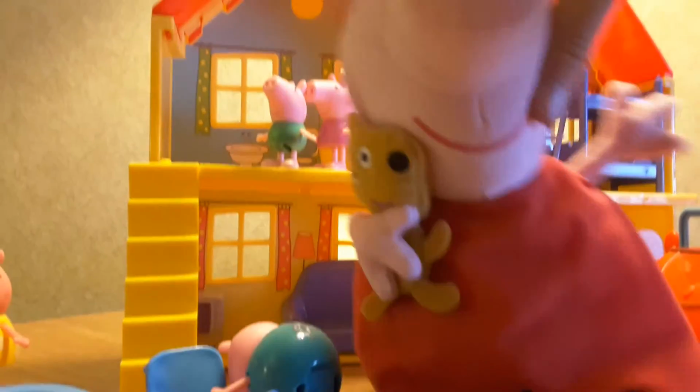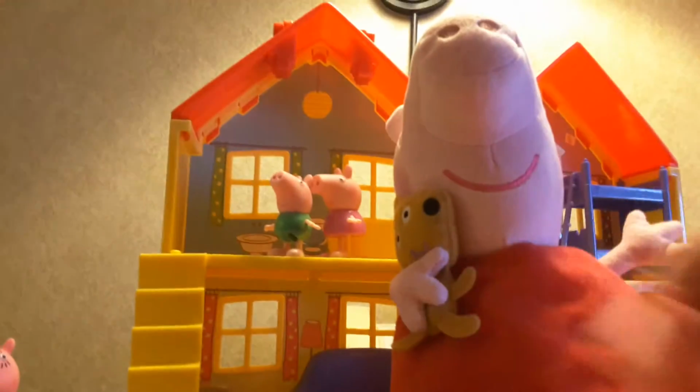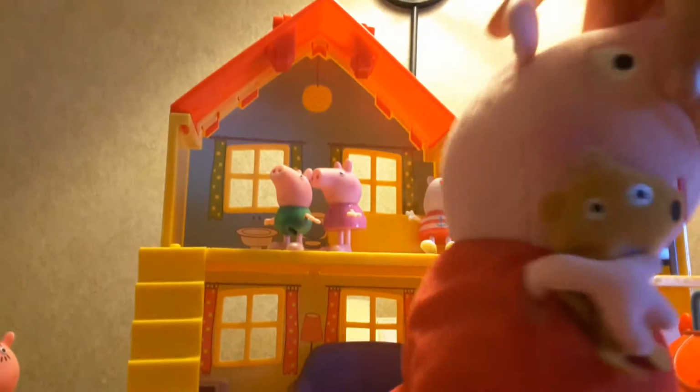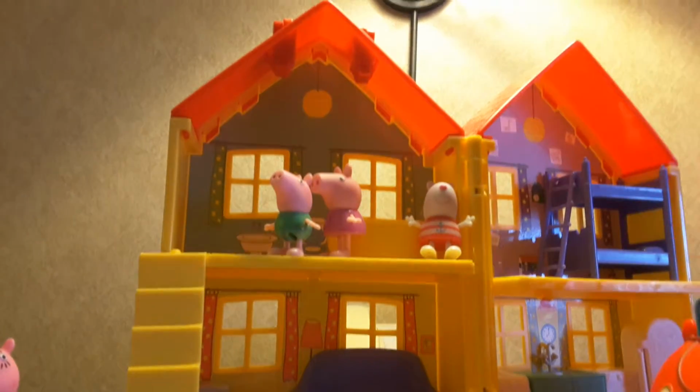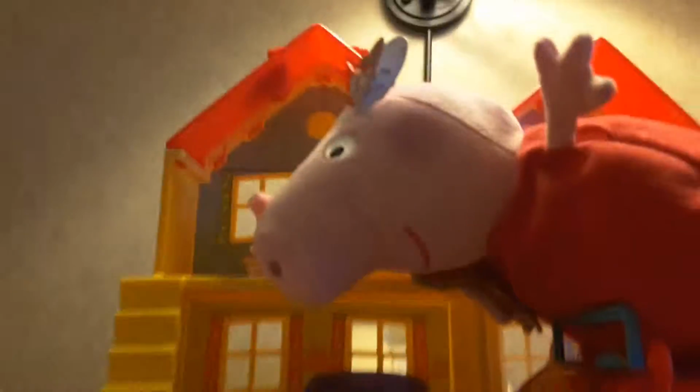Whoa, whoa, whoa. This one is about quadruple the size. Well, it can't stand at all, but it can ride in the car.